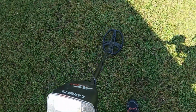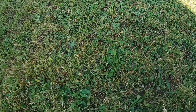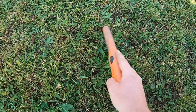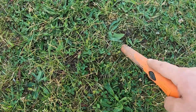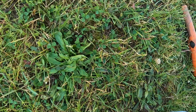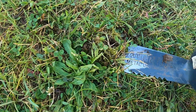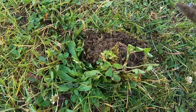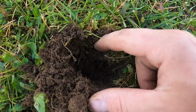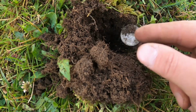Getting a nice solid signal here in the mid 80s. Looks like very shallow depth. So we're gonna try the pinpointer on the surface and see if we can locate it. There we go. Looks like it should be right in here. Grab this and just pop it up a little bit. Let's see if we can reveal what it is. Oh, I can actually see it in there. I see the ridge of a coin. You see that? It's a quarter.